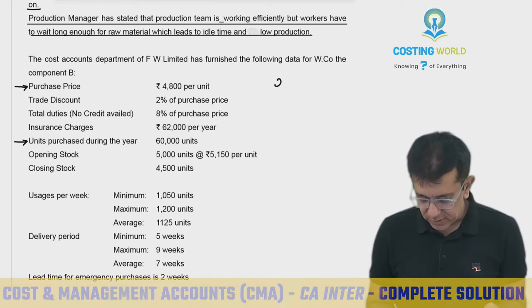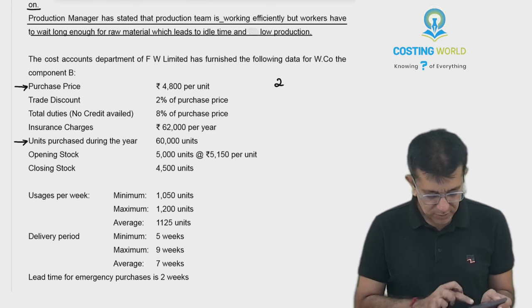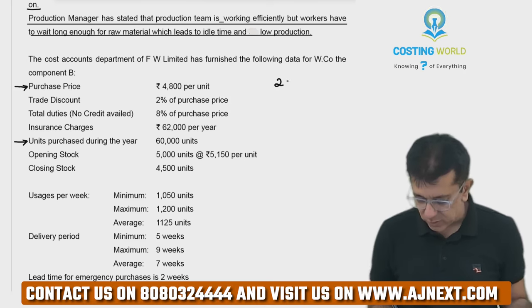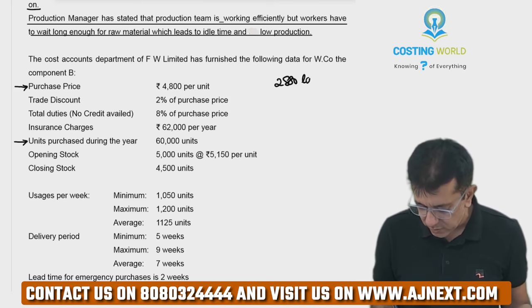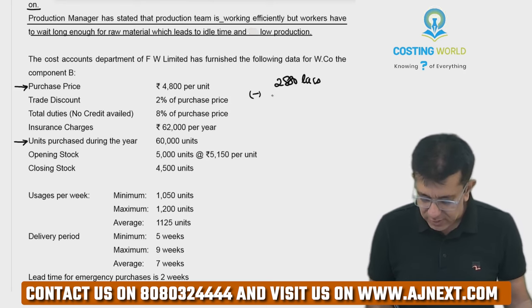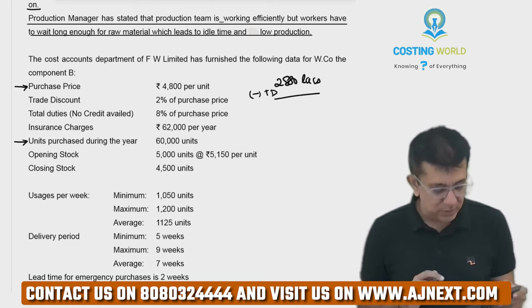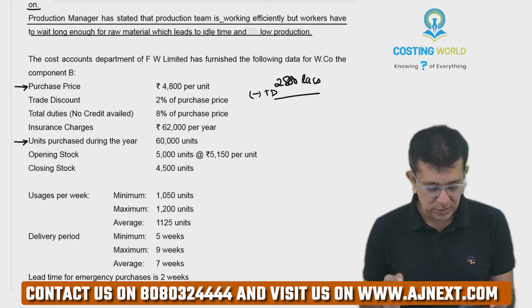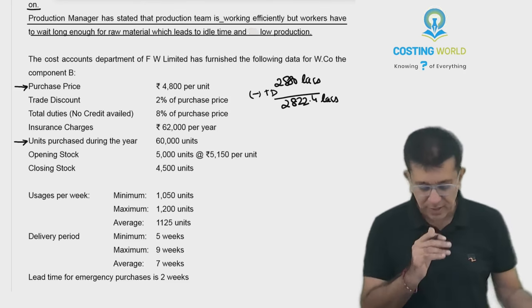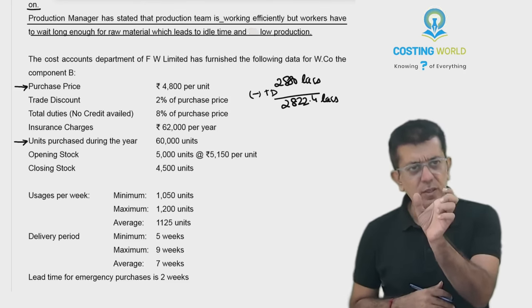So therefore it is, just a second, 4800 into 60,000 divided by 1 lakh. I'll try to have the figures in lakhs. So therefore it is 2880 lakhs. This is nothing but purchase cost. Less trade discount. Okay, trade discount is 2%. So let me deduct 2%. It comes to 2822.4 lakhs. Okay, after deducting the trade discount. Trade discount has to be reduced.